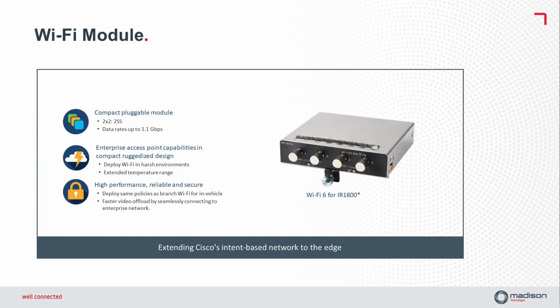IR 1800 is a modular router, and one of the modules is a Wi-Fi module. Now this Wi-Fi module on the 1800 router is based on the Cisco Catalyst 9105 AXI access point. This module has the same feature sets and performance as the AP9105. It has features like support for 802.11ax, which is Wi-Fi 6, support for WGB, workgroup bridge. A workgroup bridge is the ability for the router to be a client or connect to a different network. Now, the router is the client for an existing network.